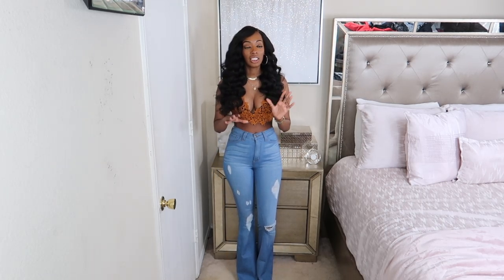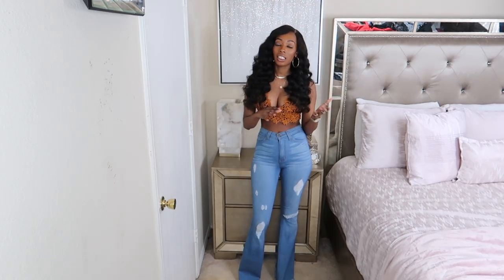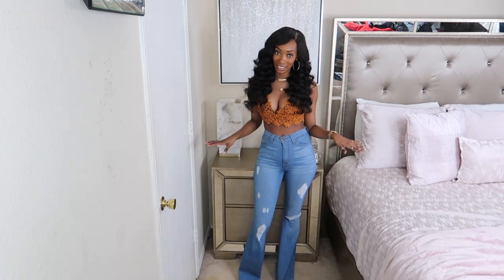It depends on how I feel to wear a bralette out. And when I'm on vacation, I'll put on bralettes all day, every day. But when I'm just typically in my own town, I'll probably wear just a crop top instead, you know?